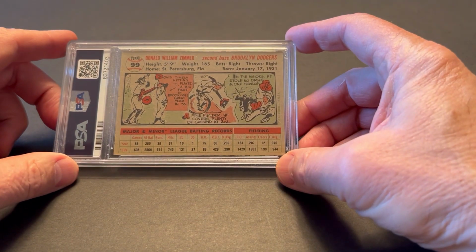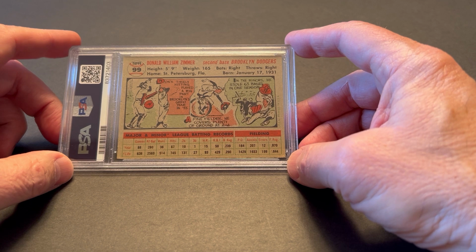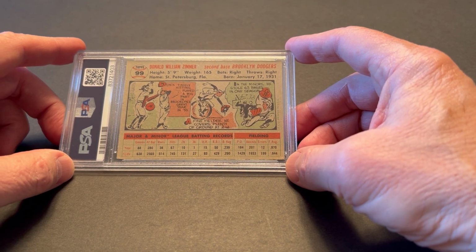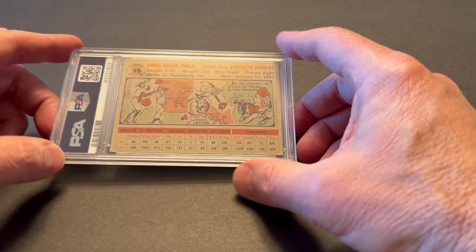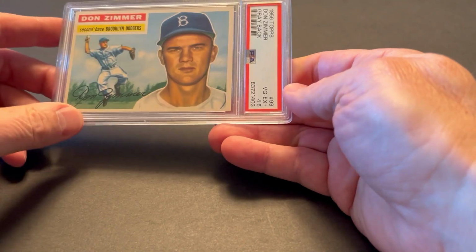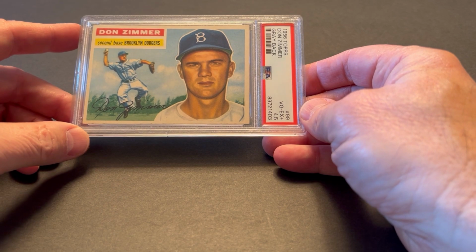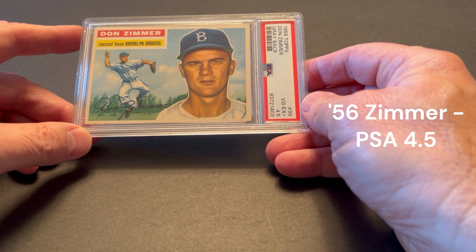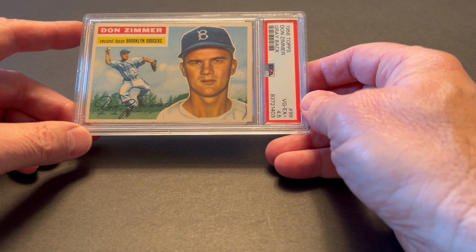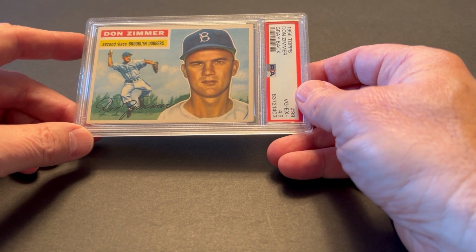All right, next up is a 56 Don Zimmer. This when Mr. Zimmer was a little young here. This is number 99 in this. This is a decent card. I guesstimated this to be a 5. And we got a 4.5. Good card, had rough edging on the bottom there, so that's probably what did it in.